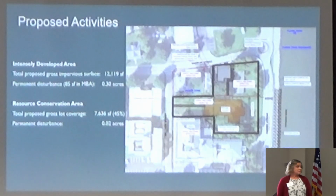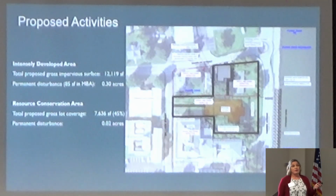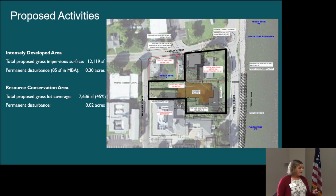Okay, so the proposed activities. Here we have a parking lot, a sidewalk, another sidewalk, a little sidewalk here. And here we have the building. It's depicted in brown. And then down here we have impacts to modified buffer areas, 85 square feet. They're made by a grass swale that is tied into an outfall that drains directly into the bay. And under our stormwater management guidelines, we allow for such impacts in a modified buffer area.